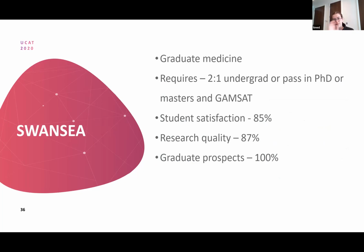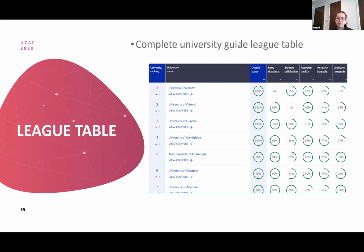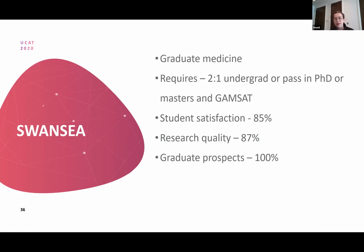I've done a little fact file on the top 5 of that league table, just so you can get a feel for the different universities that are ranked top. I'm trying to show you that there's a big variety between them, and you'll see that the top 4 universities all scored 100% in the overall score. Most of them score in the 90s, so they're all great. I'm going to give you a brief outline of each of these.